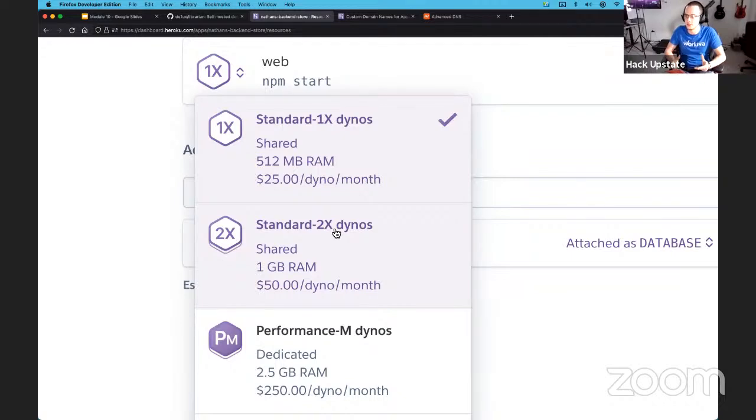Heroku has protections in place to limit the noisy neighbor problem, but it still exists. And there are ways to ensure that your app is getting what you think it should. Like, if we pay for a dyno for $25 a month, we should always get 512 megabytes of RAM. I will show you here in a second how to ensure that that's what you're getting.